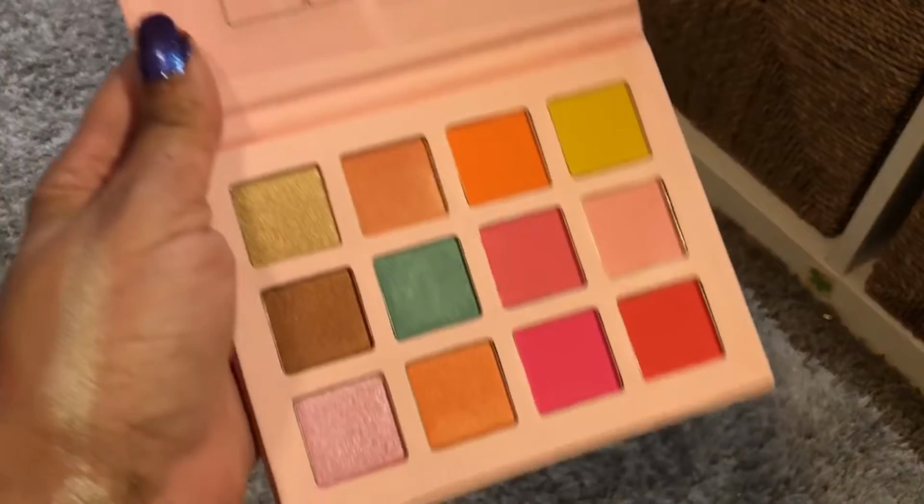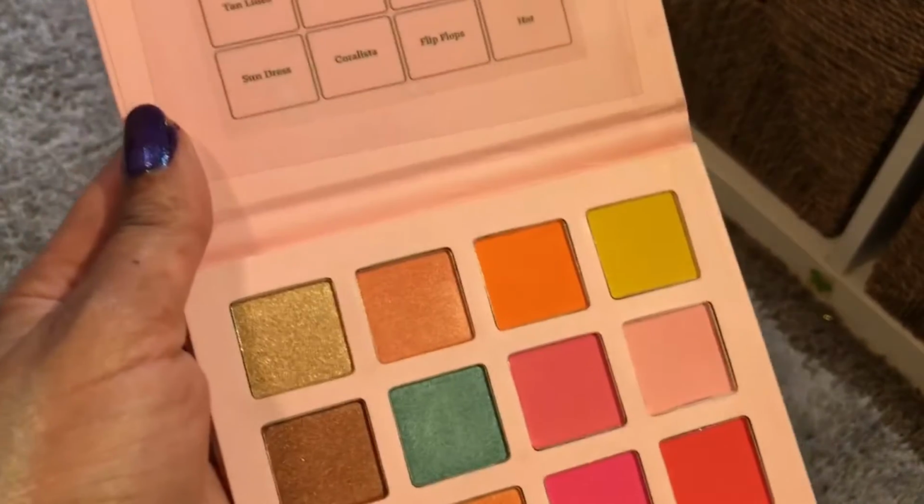It's very pretty. And then the next one is the Hot Tropic. Now this reminds me more of summer, like on a cruise ship type shit. Like, that's what it reminds me of.